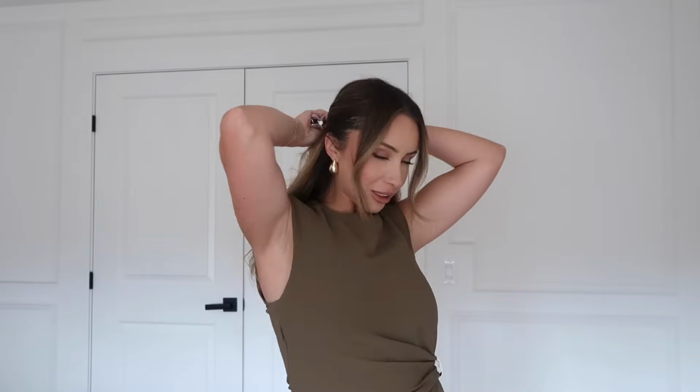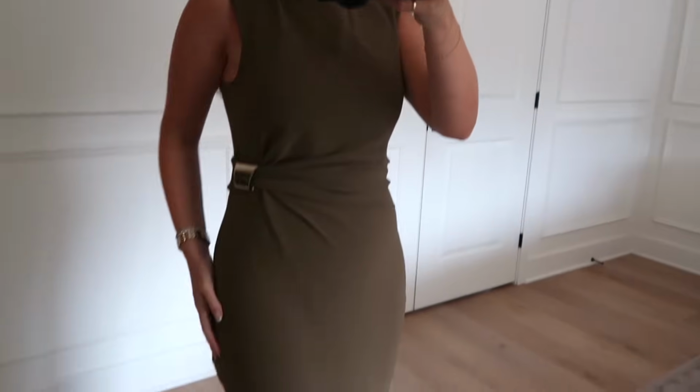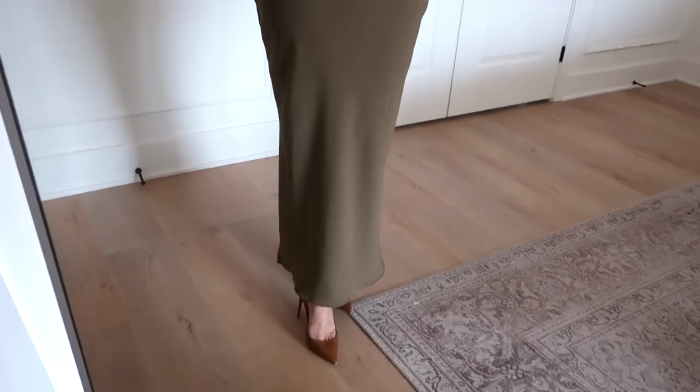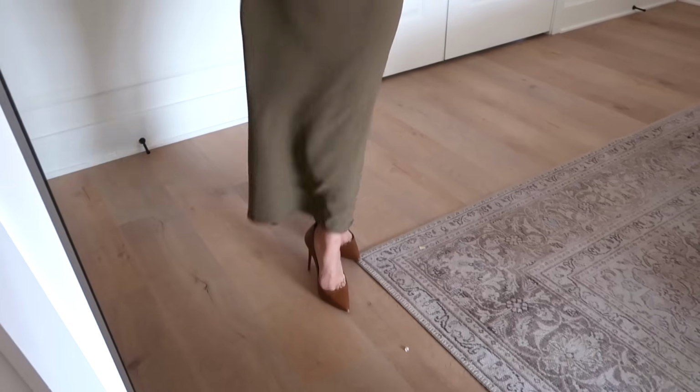All right, I have this dress on. Clearly, like in the hairstyle I showed you, this is a dress that requires a half up, half down moment. I'm just doing it quickly now. Overall, I really love the dress. The color, like I said, is perfect. I like this little detail, and then it goes to the perfect length on me. I feel like if you were taller than me, I'm only 5'1", it would be more of a midi dress on you.